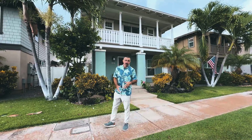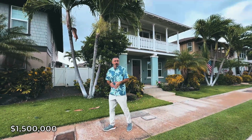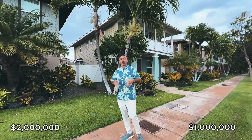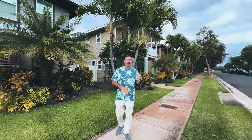Now, price point wise, if you're buying something out here in Ocean Point, you're looking anywhere between about 900 to 1.5 for like a 3-bedroom, 4-bedroom. Over in Hawaii, you're looking anywhere between $1 million to $2 million. It's definitely resort living style. And also, of course, we have Ho'opili, which we discussed before, has some of those newer construction homes by D.R. Horton between $400 all the way up to $1.5 million.